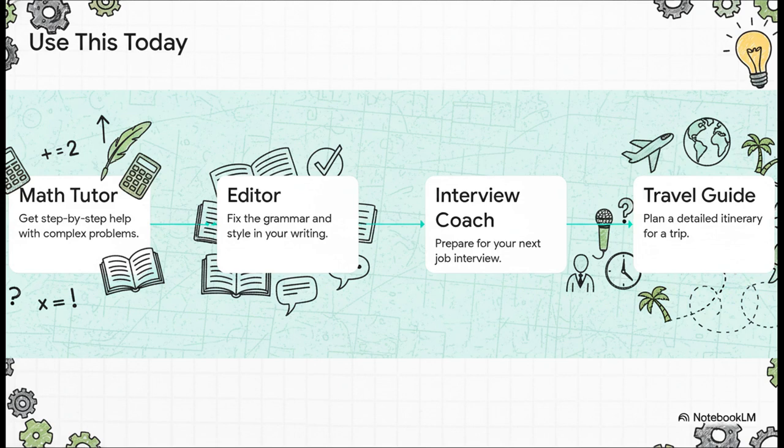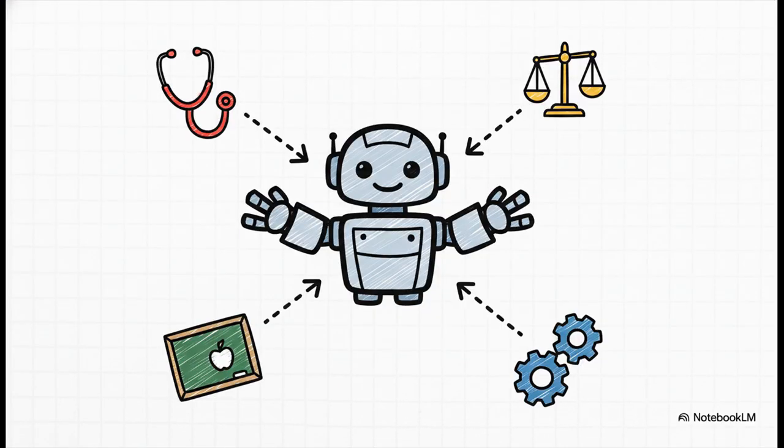Every single one of these prompts gives you an instant, dedicated expert. It really is like having all of the world's experts sitting in one room, just waiting for you to point and say, "I need you." The AI becomes this incredible, multi-talented assistant. All you have to do is tell it which hat to wear for your specific question.